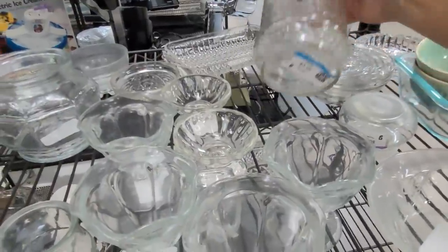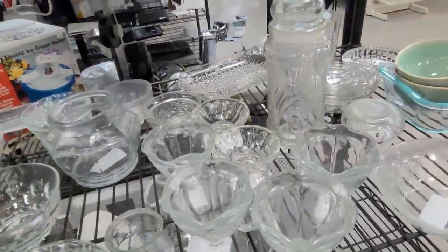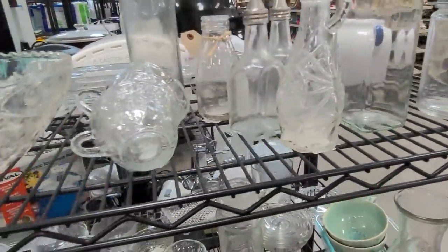This is a Mr. Peanut canister. These used to sell really, really well for me, but the market got a bit flooded, so I don't pick those up anymore.